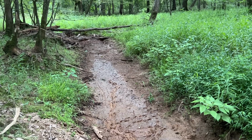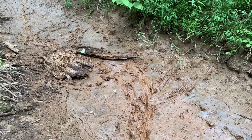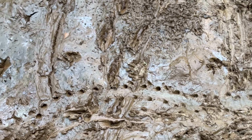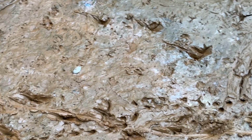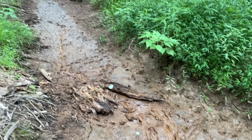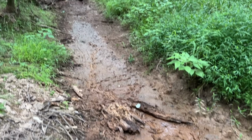Look at all the tracks in here. Look at this. This is crazy. This looks like turtle to me. Those just two little feet prints. But that right there looks like armadillo. I don't know. There's so much going on right here though.